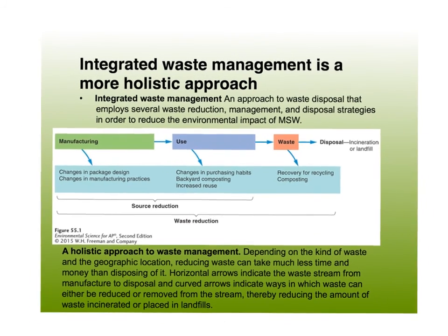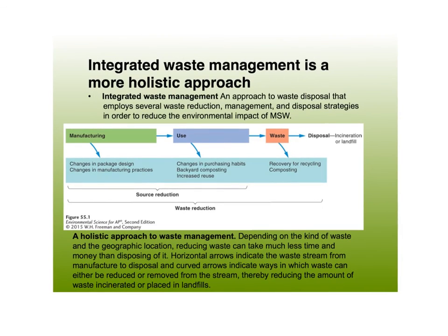So integrated waste management is a more holistic approach. This is basically the idea that a city or a municipality has to decide on the combination of ways that it reduces waste and manufactures products, and it combines the ideas of source reduction, recycling, and reuse. You see how you dispose, how you recycle, what percentage of each you do. This is very, very important, right?